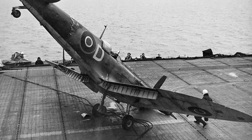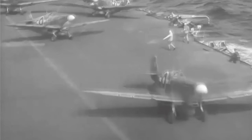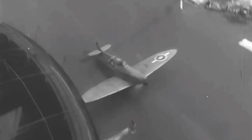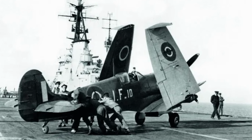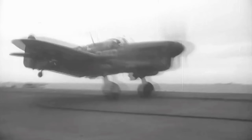The first Seafires were essentially standard Spitfires with some naval tweaks: an arrestor hook for carrier landings, catapult spools, strengthened landing gear, and later, folding wings. However, the Spitfire's narrow undercarriage and relatively fragile airframe were never really suited to the punishing conditions of deck landings. As a result, Seafires had a reputation for, to say the least, being a bit tricky to land on carriers, especially in rough seas. Still, it gave the Royal Navy a fast, high-performance fighter when they needed one the most.